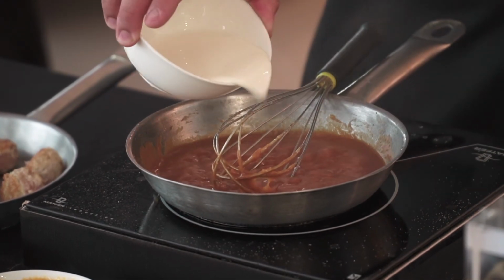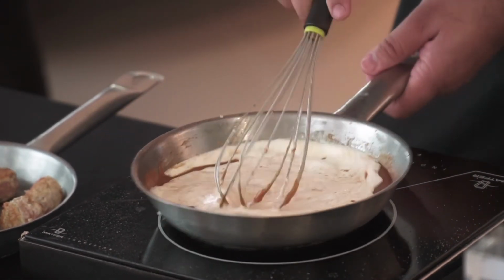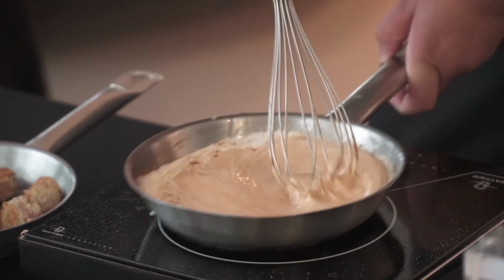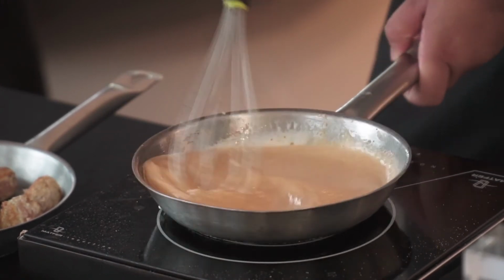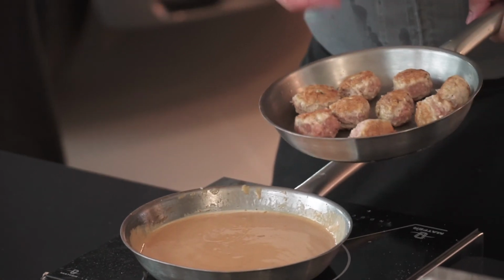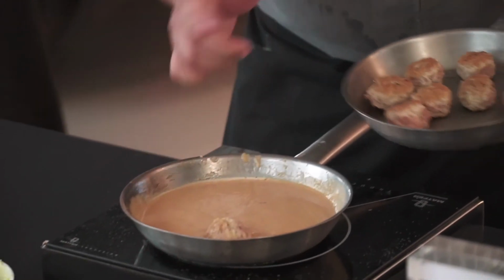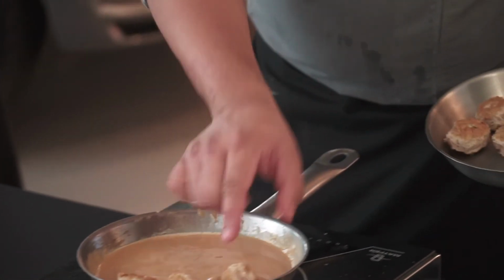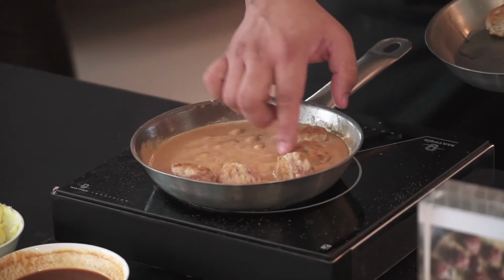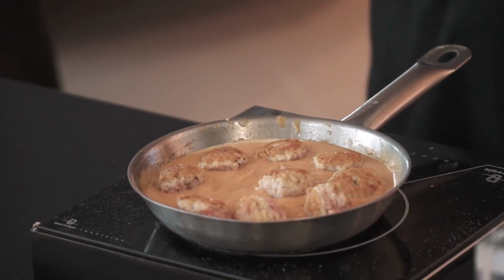Then I'll add more cream. Increase the temperature a little bit. Then I'll add back our meatballs into the sauce and let it come up to a little simmer to continue cooking the meatballs. Yep, ladies and gentlemen, very easy. As you can see, our sauce has started simmering. That's when I will lower the temperature again and cover with a lid.